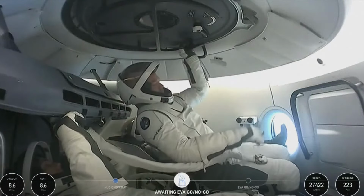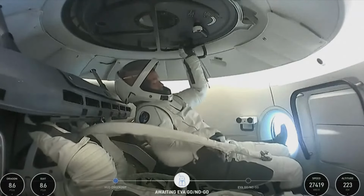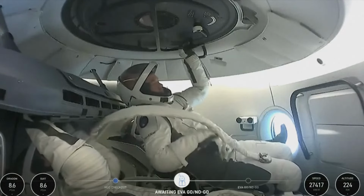And so this will be one of the unique things about the spacewalk today. It'll feel familiar if you watch some of Mike's spacewalks. The crew is going to go over to what's called Vox.